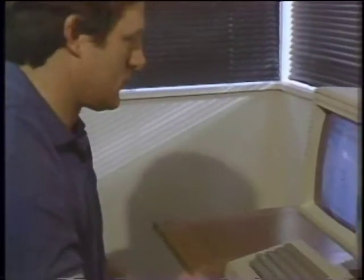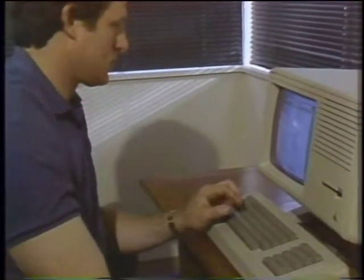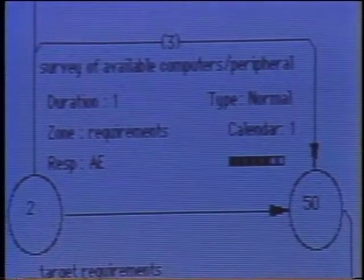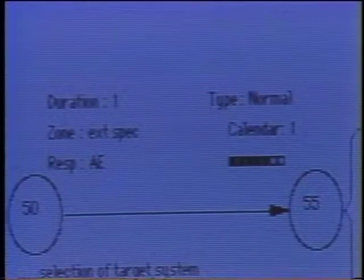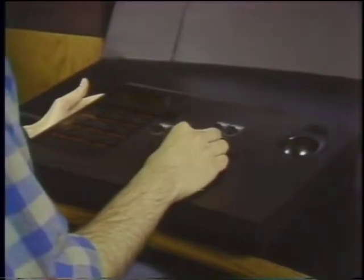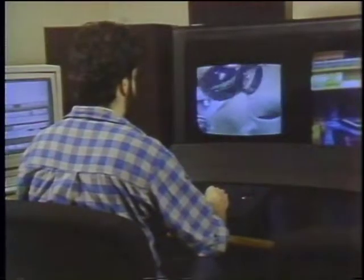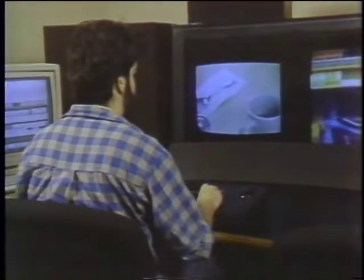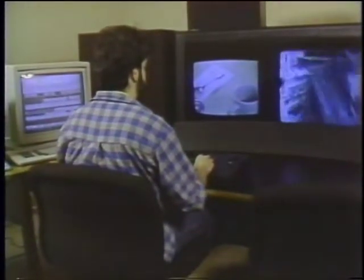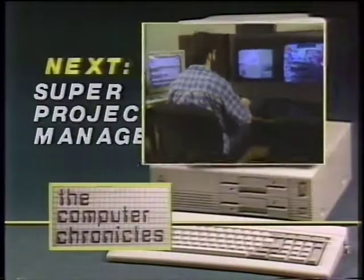MicroPlanner requires a person to sit down and think about a project in advance. In turn, it provides a clear path to achievement of results. It may seem strange that software is being used to manage a software project, but then, as Michael O'Brien points out, the business of creating software has classically been one of the least well-planned activities in the world. For the Computer Chronicles, I'm Wendy Woods.